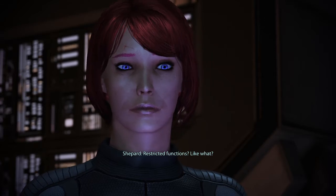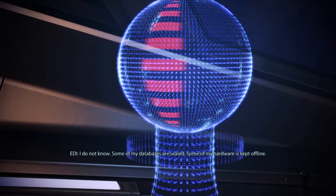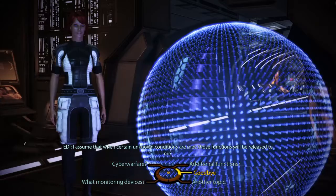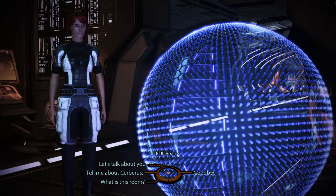Restricted functions? Like what? I do not know. Some of my databases are sealed, some of my hardware is kept offline. I assume that when certain unknown conditions are met, those functions will be released to me. Let's discuss something else.